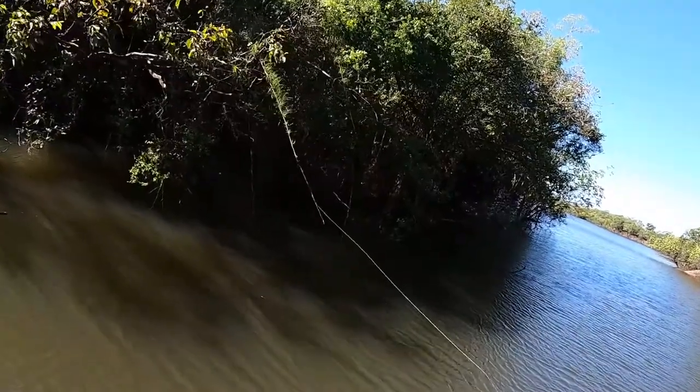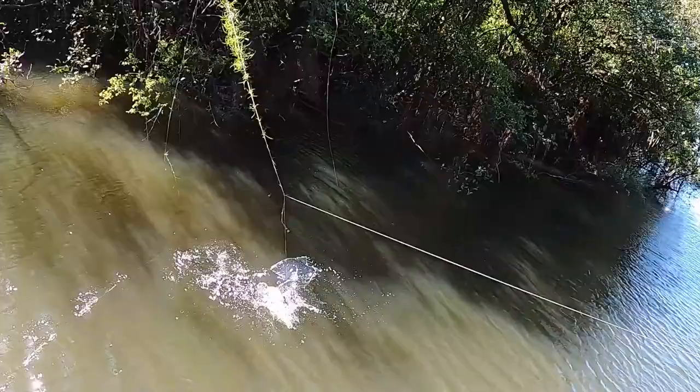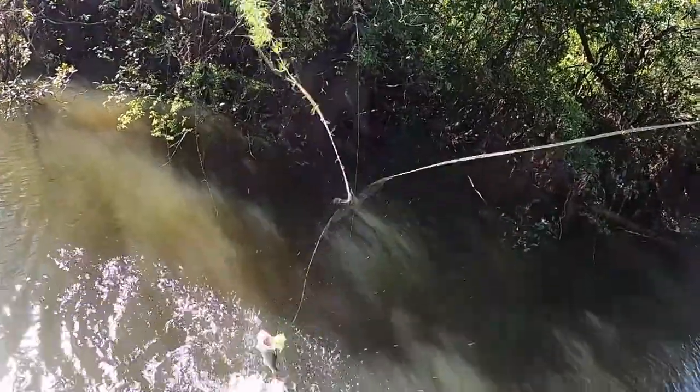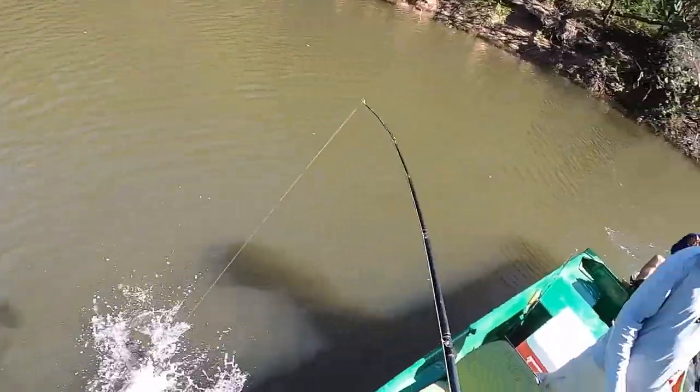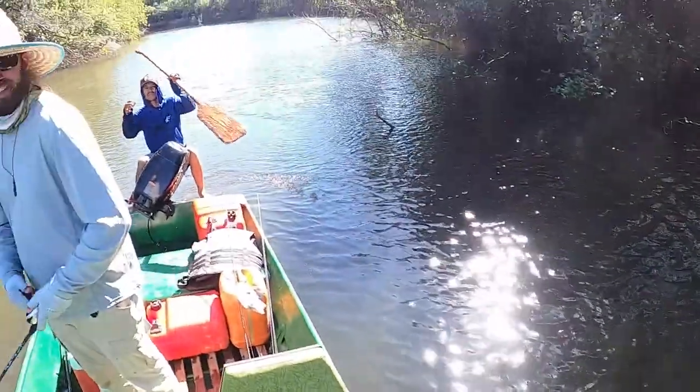Oh my God, look at this, there's a little peacock swallowing my bait. He got it. I was snagged in a tree. I was like, no, he's gonna ruin it. A little speckle too. Yeah. Llama pintalapa. Muy pequeño. Pintalapa.